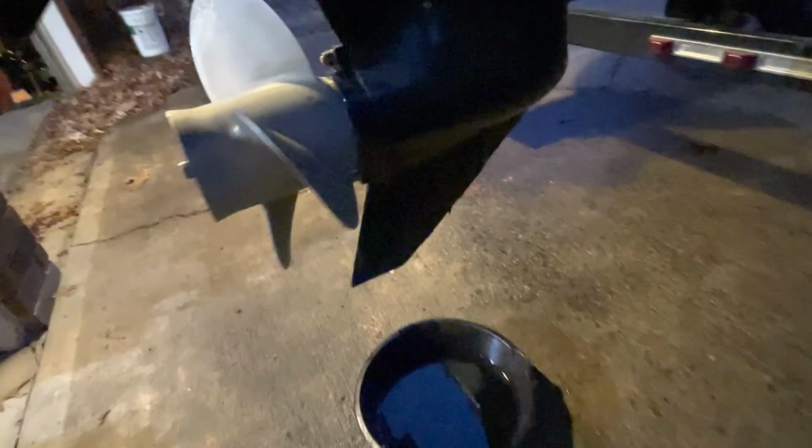Lower unit oil. Mary helped me back in, and with her guidance, there's another boat behind us. I can't think of any more perfect fit in here than that.